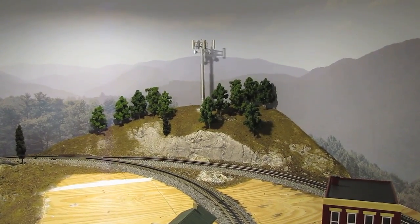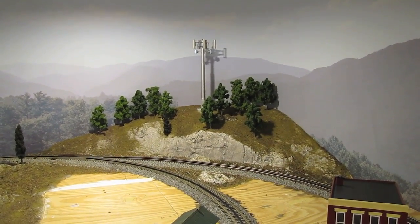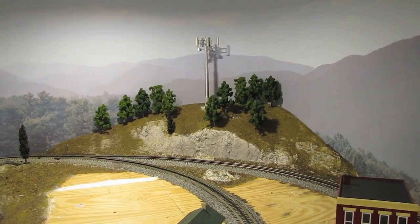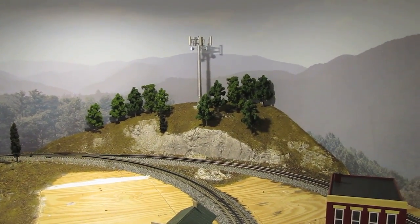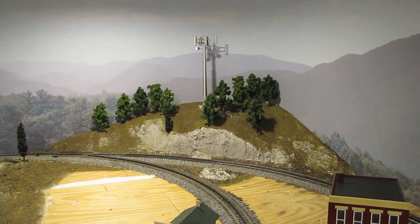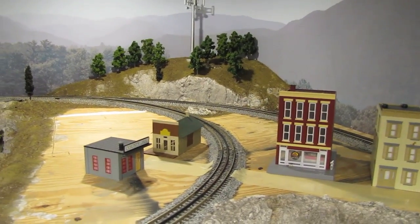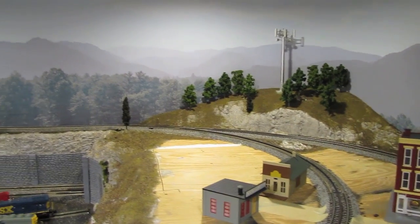In the back, that hill is also pretty new. It's been there for about a month. The tower on top is a lighted Lionel cell phone tower, and then I've got a bunch of nice trees up there as well. And just like everything else on this layout, it's not 100% done over there, but it's looking pretty good. I've also ballasted all the track up here, and speaking of track, let's go ahead and continue to follow the track as it goes along the back spine.